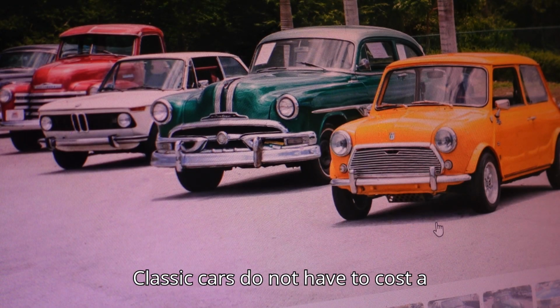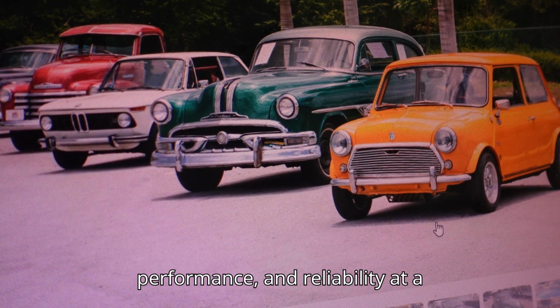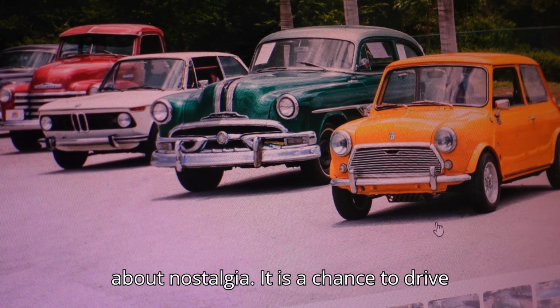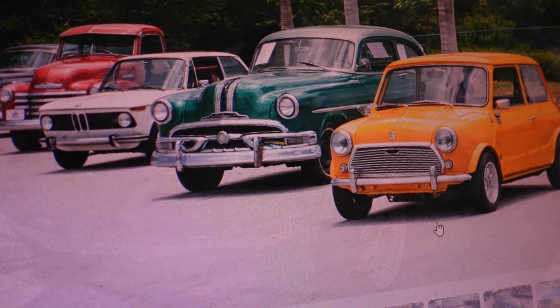Classic cars do not have to cost a fortune to be worth owning. Plenty of older models still offer style, performance, and reliability at a reasonable price. Buying one is not just about nostalgia. It is a chance to drive something built to last and maybe even find a great deal before values rise.